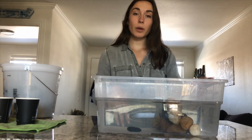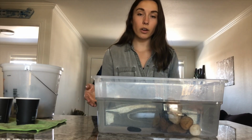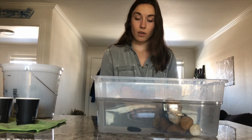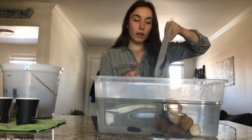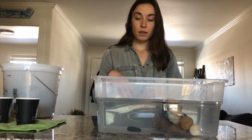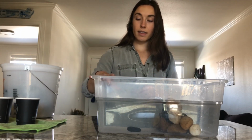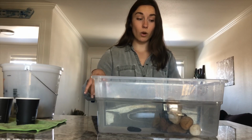After we've determined where we're going to pour our cold water, we need to figure out where we want our warm water and our warm front to be coming from. So again, check back to your map, check out where is the southeast corner of my Colorado bucket right here. So my southeast corner is going to be right over here. So that's where I'm going to pour my warm water.